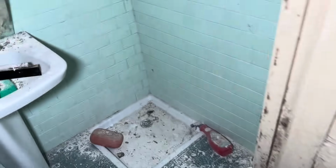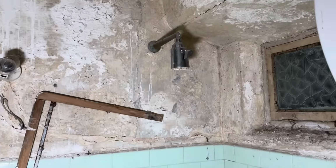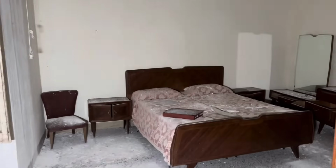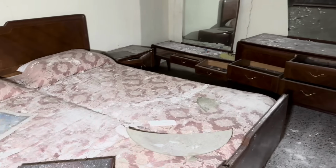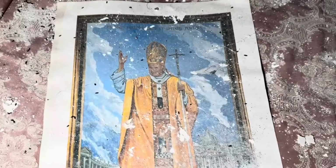Right, we've done it. It wasn't particularly that hard, or that dangerous, really. It was just awkward, more than anything. But it has got us upstairs. And like I said, I am 100% expecting to find nothing up here. Oh, that shower's a bit crap, innit? That's a bit of a basic shower. Not a fan of that one. Oh, there is stuff up here. I don't know if there's very much up here. No, it's just one room. And the Pope. The Pope's up here.